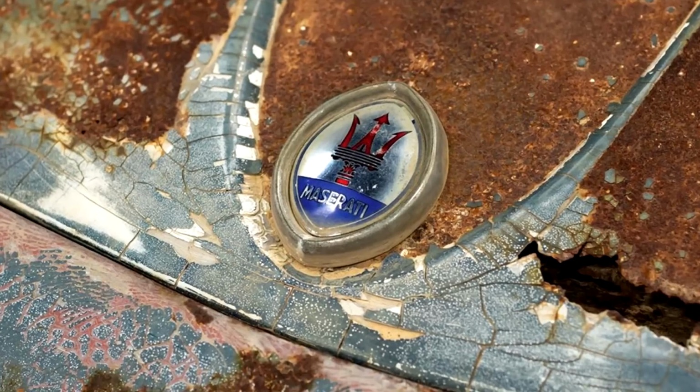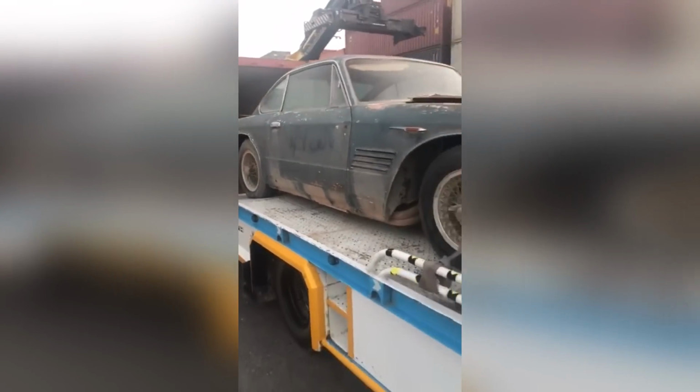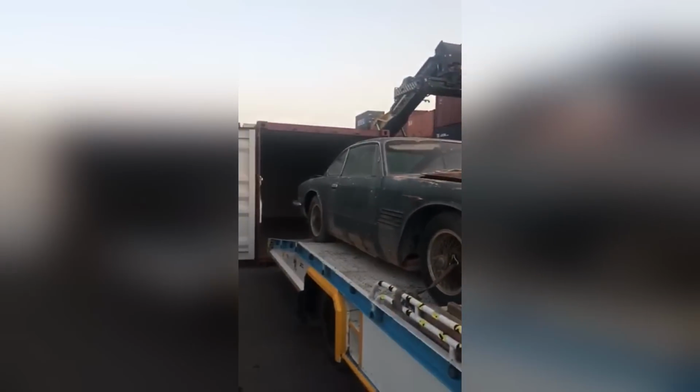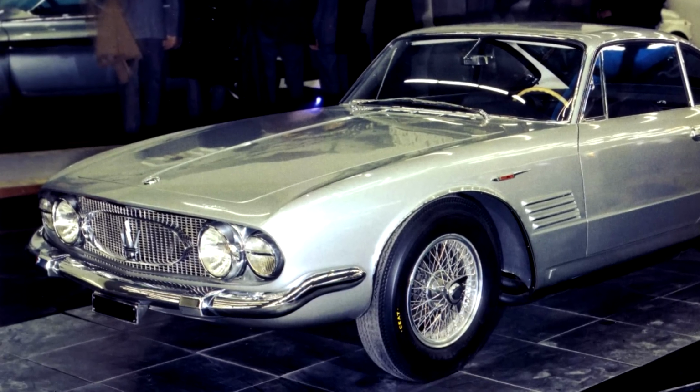In its current state, it's evident that the old Maserati is going to need a lot of care and attention to restore it to its best. But imagine how much money it might be worth then, if it's valued at $1 million even as a wreck.